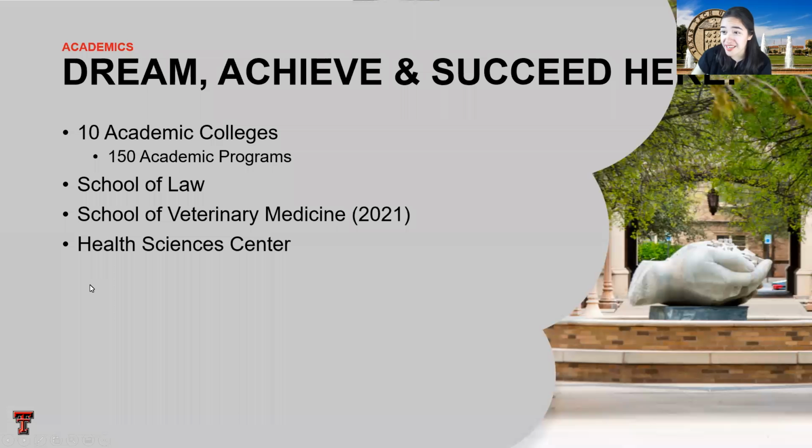And then if you're interested in any healthcare related field, we do have a health sciences center that's also located over there in Lubbock. And so if you're interested in going to the School of Medicine, that would fit your needs. So really, we try to create access and opportunity for students, whether it be undergraduate or postgraduate. And then we also have a graduate school. It's not listed on here, but it's also on campus.